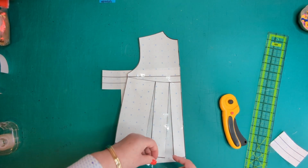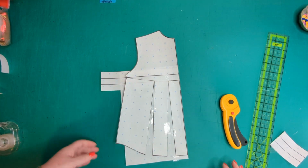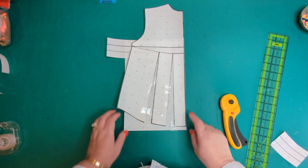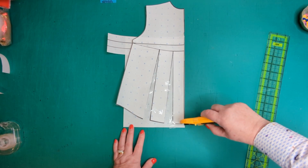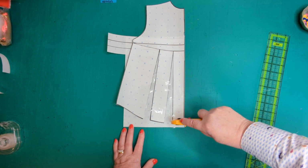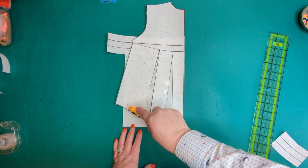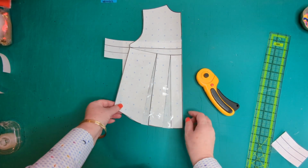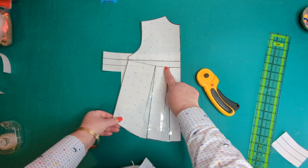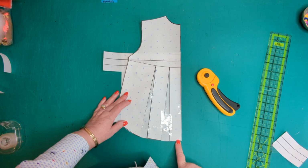So what I'm going to do now is I'm just going to tidy it up a bit. So I'm just going to trim off the excess around that hemline. You do not need to shorten that hemline. So even though I have in effect increased by an inch here, I don't need to decrease by an inch here.